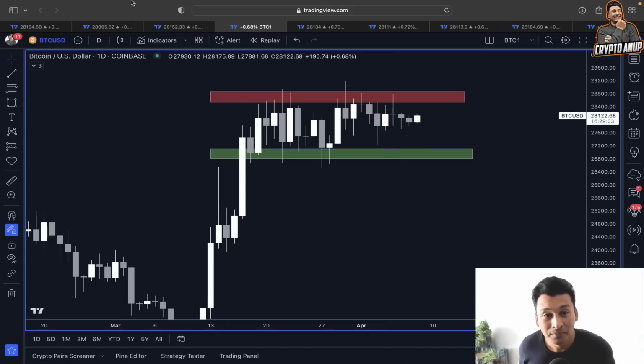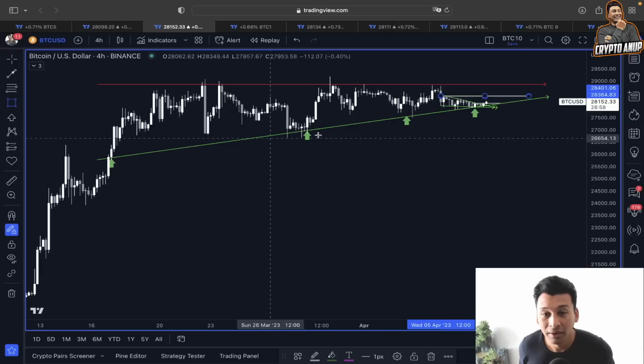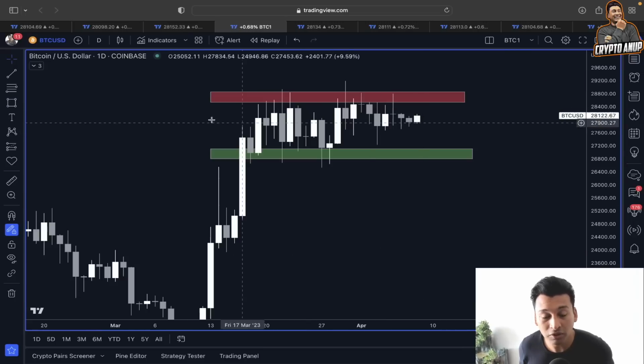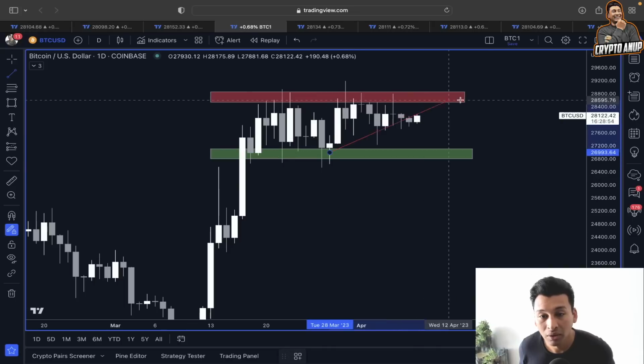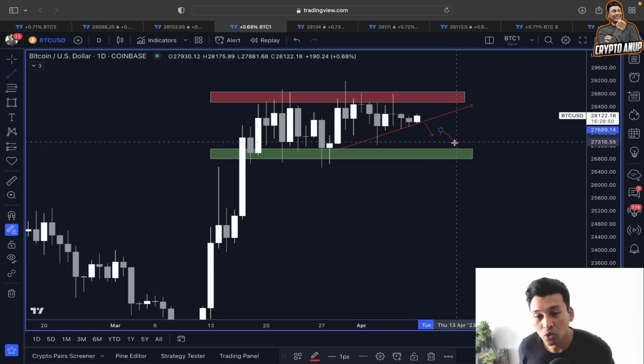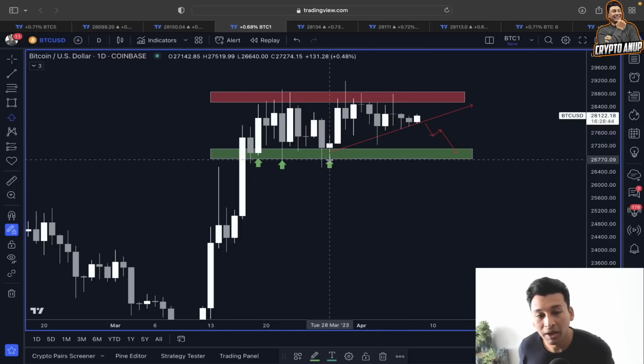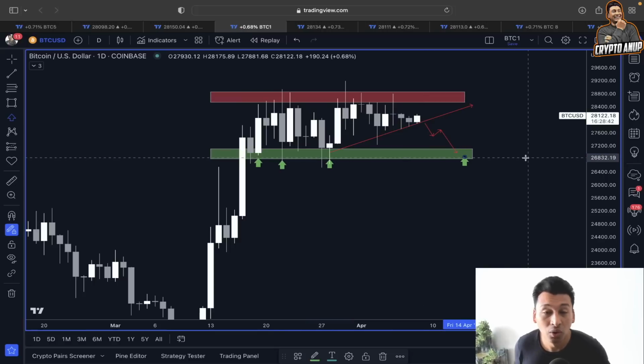For now, this ascending triangle scenario is very important, because if we lose the support around 28,000, then we could be again slowly heading towards the lower trend line. Yes guys, this lower trend line, which previously also acted as a resistance and support, could be again attracting the price. So we don't want that. We want the price to continue this uptrend.